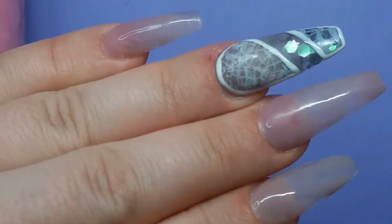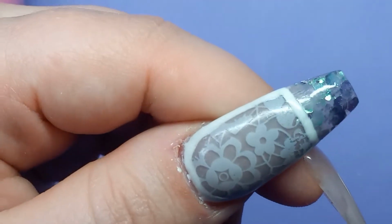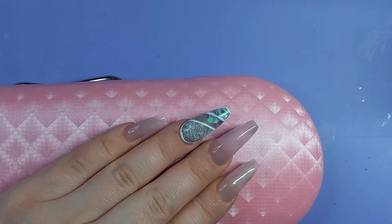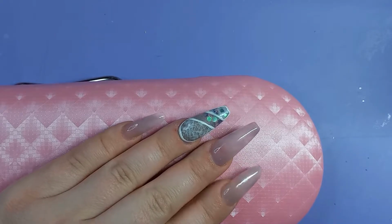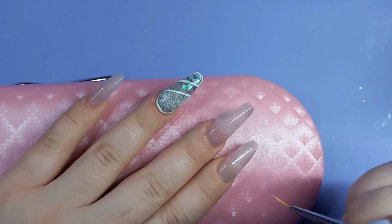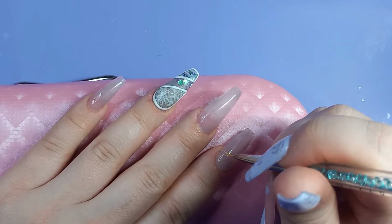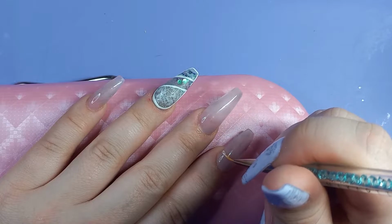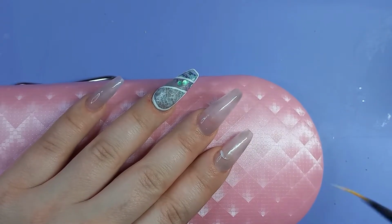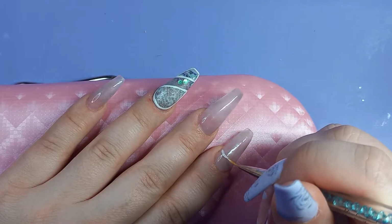So here is what the negative space and foil look was looking like before the top coat. I actually think that it came out super cute, and I think that it was the perfect save to an otherwise very lackluster design. I did have that discoloration from the acrylic bead, and then I wasn't really feeling the foil, but adding that gel polish outline and boxing it off definitely brought the design together.